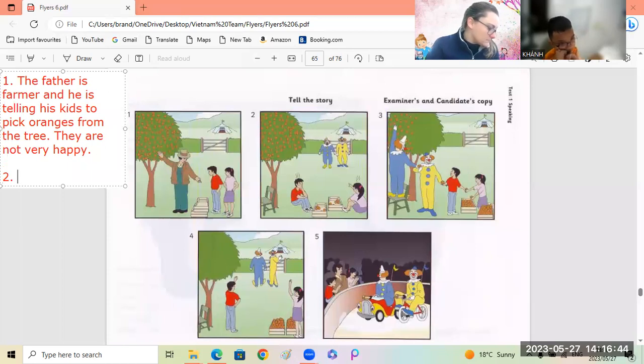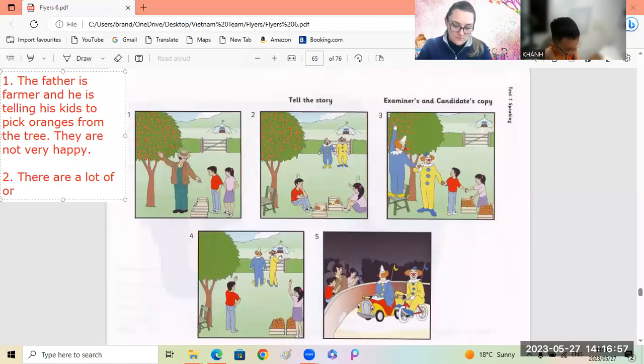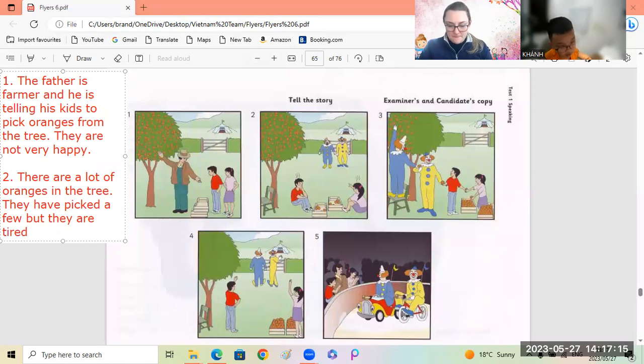There are a lot of oranges in the trees. They have picked a few, but they are tired. Two clowns walk from the circus tent.